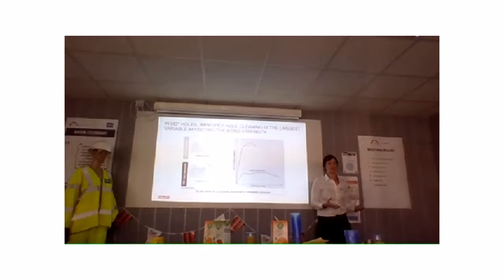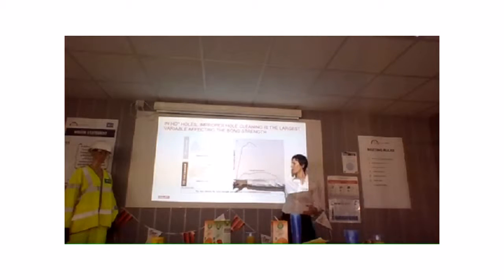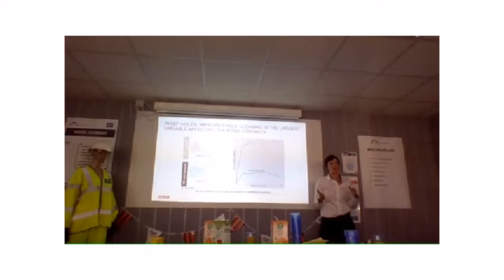Again, what happens if you have a hammer drill hole? If you don't clean the holes properly, you're going to have a massive amount of dust in the holes. So when you put the resin in, the resin is going to stick to the dust instead of the concrete surface. And again, the same figure shows the large difference. In some cases you can pull the whole anchor out, with no resin on it, and you're just going to have it covered with dust.